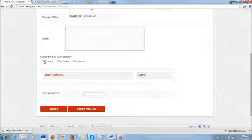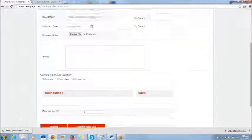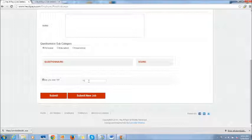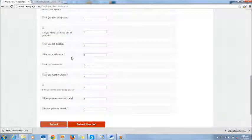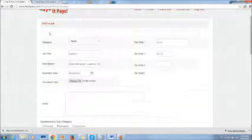We've got subcategories: personal, education, and experience. Let's start with personal. The first question there is, are you over 18? I'm going to leave that as a 10. Because that's weighted at 10, that's the highest level of score you can get. If you leave it as a 10, that means it's of absolute paramount importance. You have to be whatever that question is asking in order to be eligible to put in for this job.